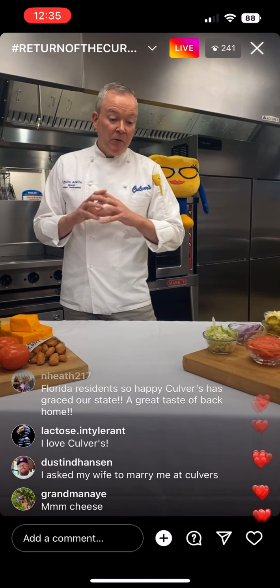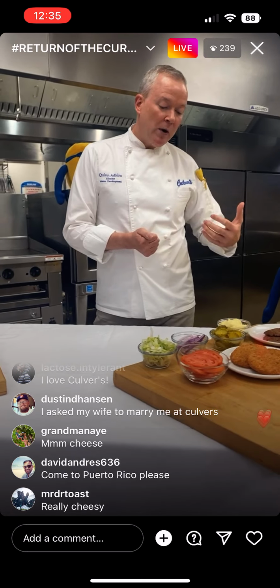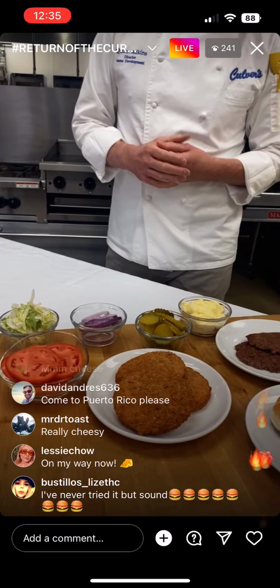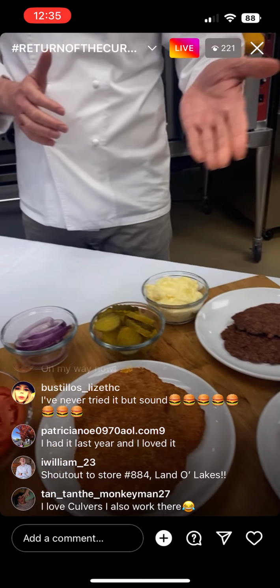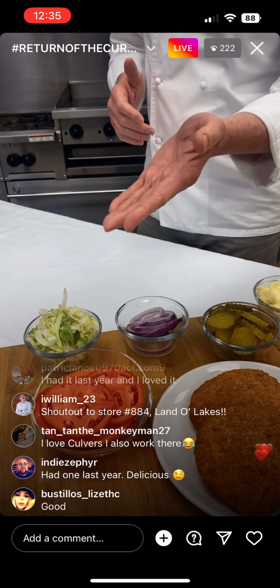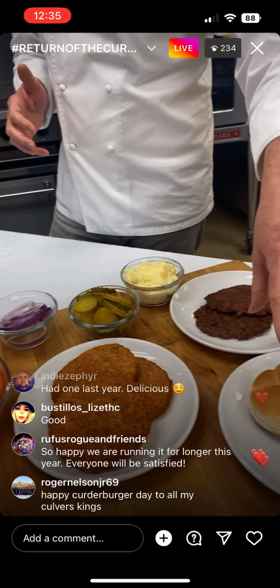So, for those of you that aren't familiar with it, we basically start with our Butter Burger Deluxe. And that is our fresh, never frozen Midwest beef, our deluxe condiments, mayo, pickles, red onion, shredded lettuce, and sliced tomato, all on a butter toasted bun.